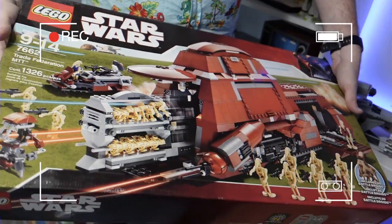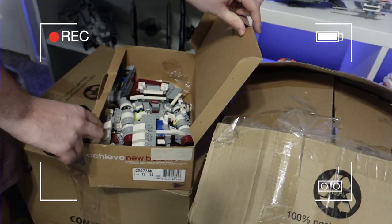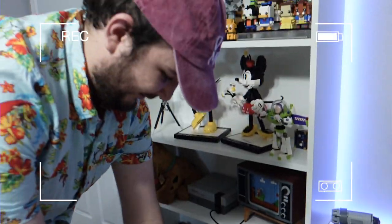This one's so cool. Yeah, it was amazing. Another X-Wing and two more snow speeders. Oh, this is a good one. This is an awesome one. All right.